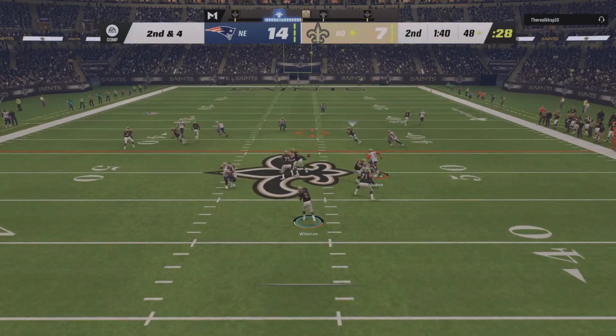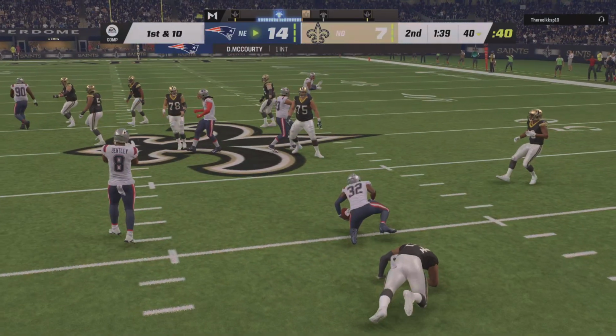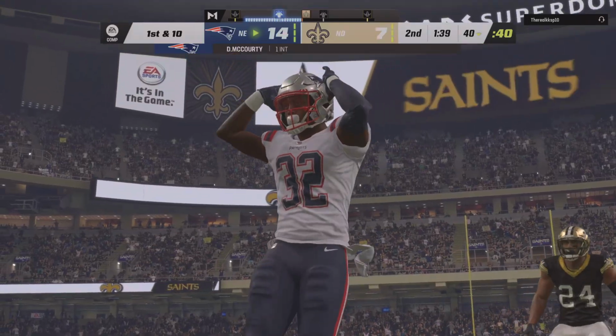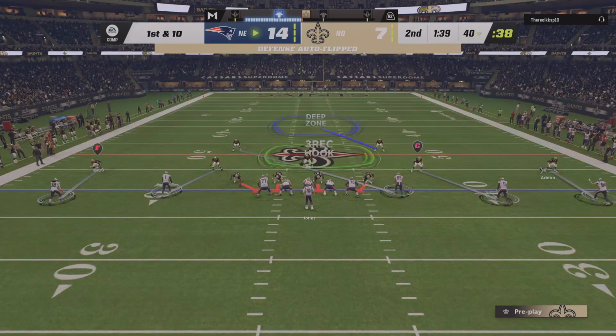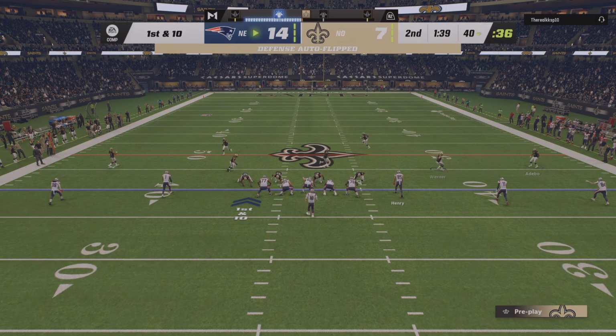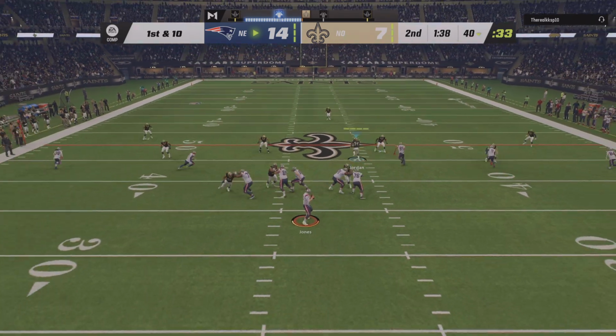Jameis to throw it. Into a double team, and it's intercepted. Devin McCourty picks it off. And the Pats are going to get the football here at their own 40-yard line. Very good starting position for the Patriot offense as they come up 1st and 10 at the 40.